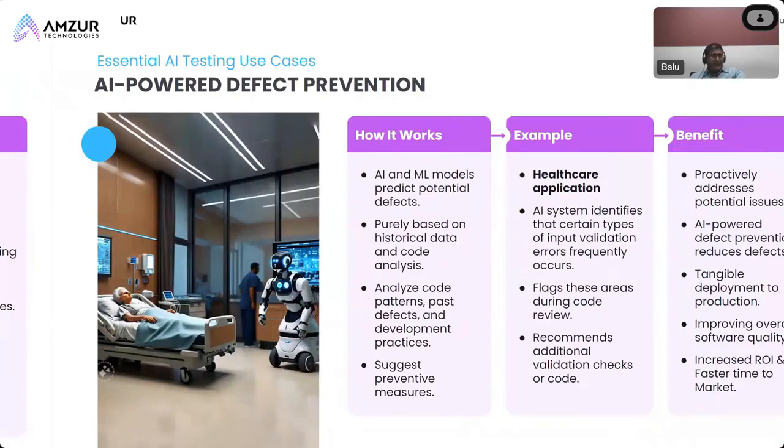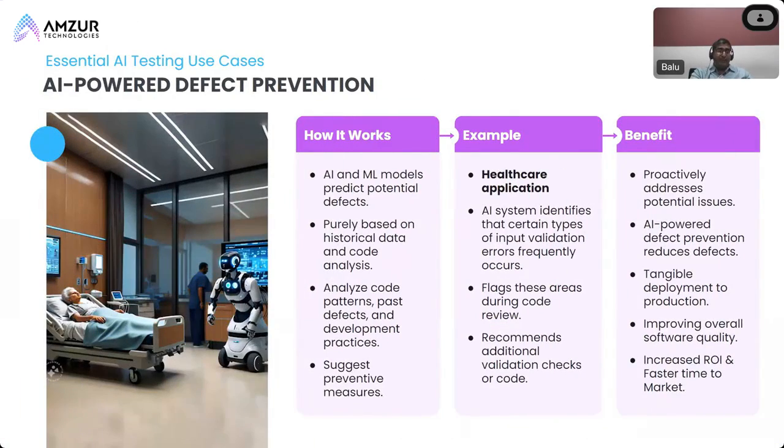We have another use case of AI defect prevention. We all know that defects are the major blockers for any project or product. They cost heavily for an organization. So if a defect needs to be fixed in a lower environment, like the local environment or a QA environment, the cost to fix is absolutely 10 times less than when it goes to production. And organizations end up spending a lump sum of money fixing these defects when they slip to production.